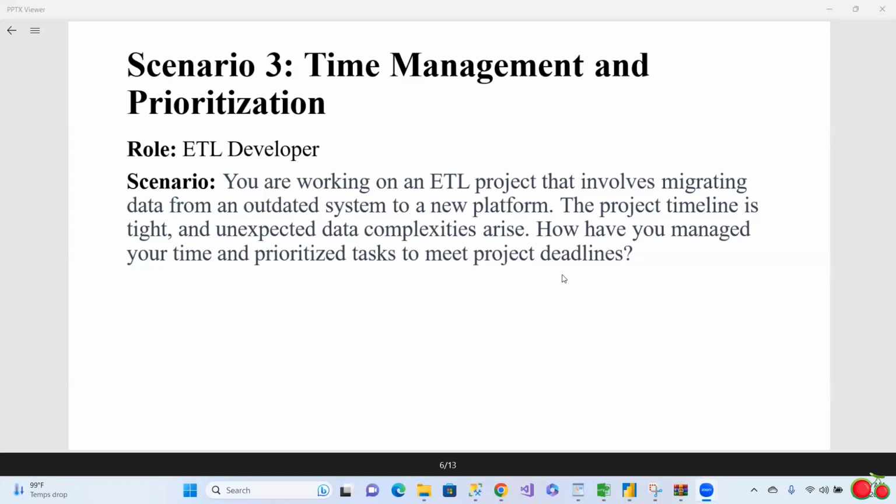So when I go into every project, the first thing I ask is what my timeline is, what my schedule looks like. Then I can create a schedule, using Outlook calendar or whatever is available to me, to set my timeline and when my projects are due on my end, not on the client's end.